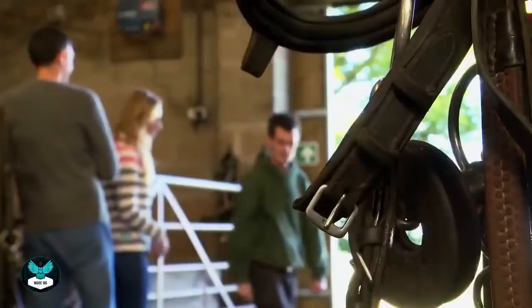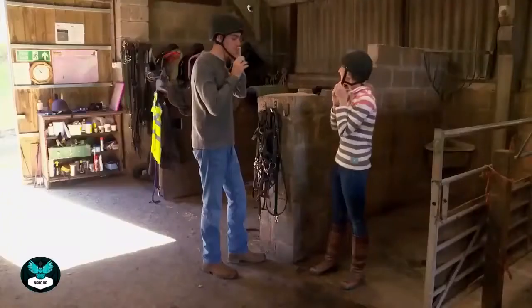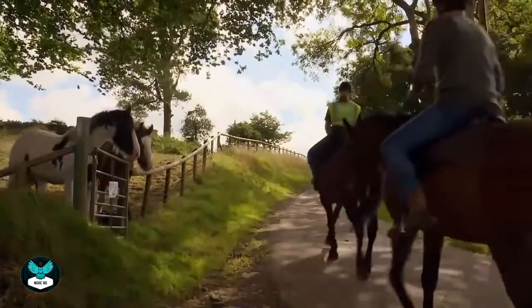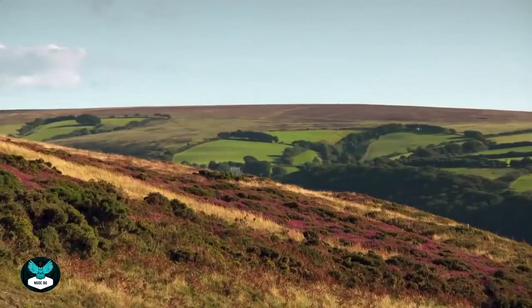Well, I'll tell you what, we'll introduce you to Charlie, and she's going to be taking you out on the trek today. She'll introduce you to your horse, Fudge. Perfect. It was Charlie's dream of turning a lifelong hobby into a career that brought her and Chris to Exmoor, after falling in love with the landscape on a fun ride just 18 months ago. She's now in her element, spending 6 hours a day out on the moor.